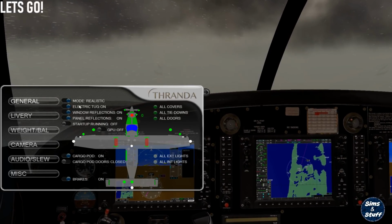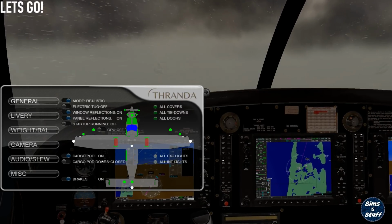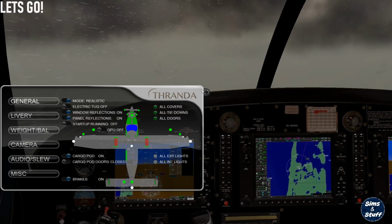Right, window reflection on, electric tug off, because that could get in the way when I start to move. GPU off, that's fine. Brakes are on. Right, we are ready to go.